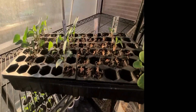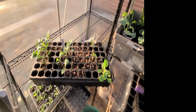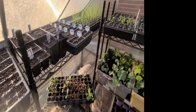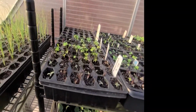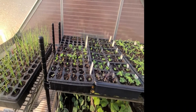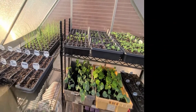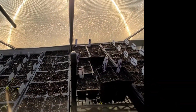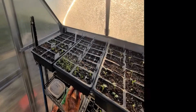I'd like to get the rest of this tray of brassicas up potted, and I'd like to get all of this tray of herbs up potted so they can start growing, getting bigger for the plant sale coming up in a month or so. But that's about all I have in the greenhouse growing at this time.